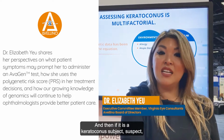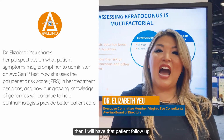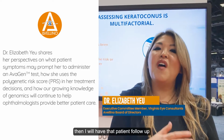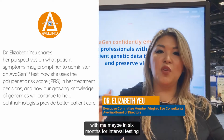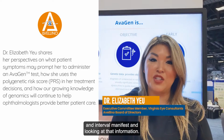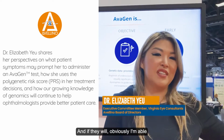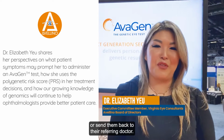And then if it is a keratoconus suspect, then I will have that patient follow up with me maybe in 6 months for interval testing and interval manifest and looking at that information. And if they're low, obviously, I'm able to push them out a little further or send them back to their referring doctor.